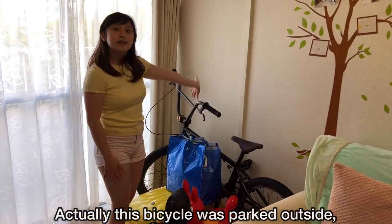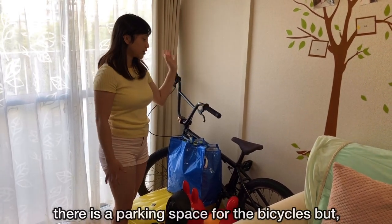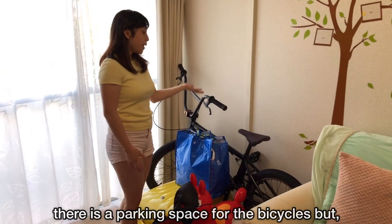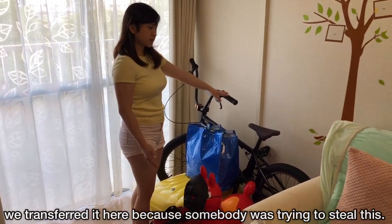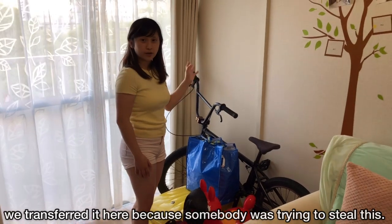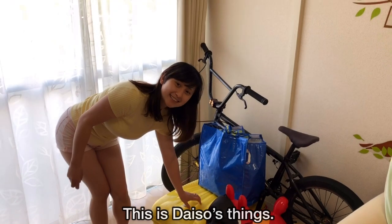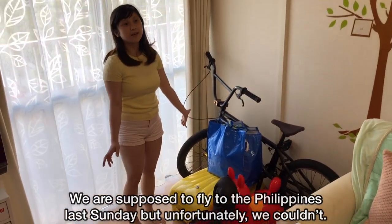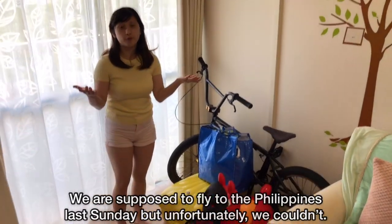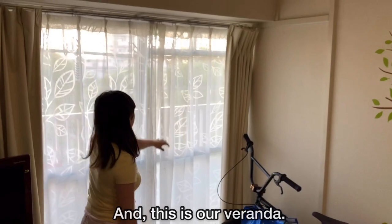Actually, this bicycle was parked outside. There is a parking space for the bicycles, but we transferred it here because somebody was trying to steal this. This is Daiso's things. These are Daiso's things. We are supposed to fly to the Philippines last Sunday, but unfortunately we couldn't because, you know.